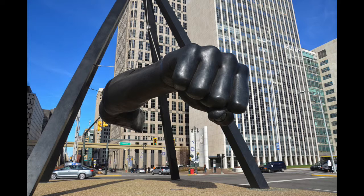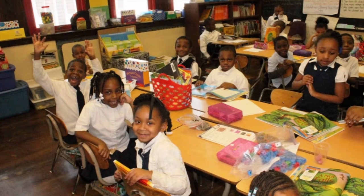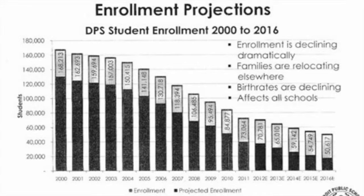Among the many fights Detroit has fought, the city's education system is one of the most important. This is a city where district enrollment dropped by over 100,000 students between the years 2000 and 2015. But it is also a city where there are positive efforts on every level to achieve something great for the sake of the community and its residents.